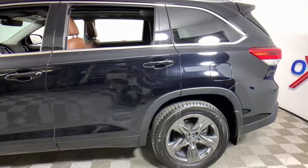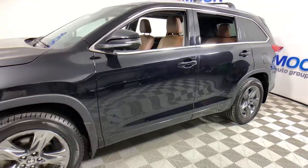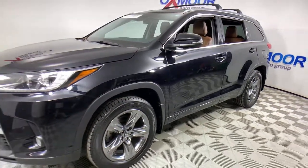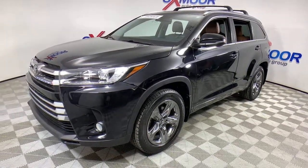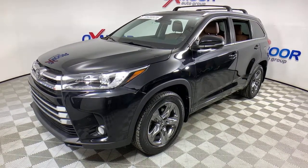Look no further than the 2018 Toyota Highlander. This vehicle is an outstanding buy with fewer than 50,000 miles on the odometer. Give your family this spacious, efficient Highlander and start building your road trip memories.